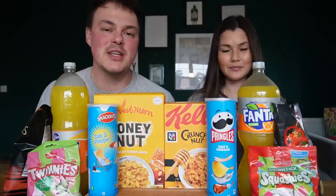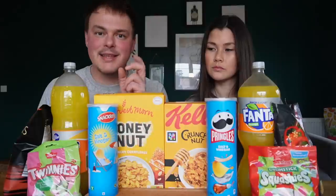Creative inspiration, taking inspiration from. So the question that we're going to try and answer today is, can you taste the difference between ALDI's brands and the actual branded stuff itself? We're going to do four each, blindfolded. And basically just guess, can you tell the difference between the branded and the unbranded?